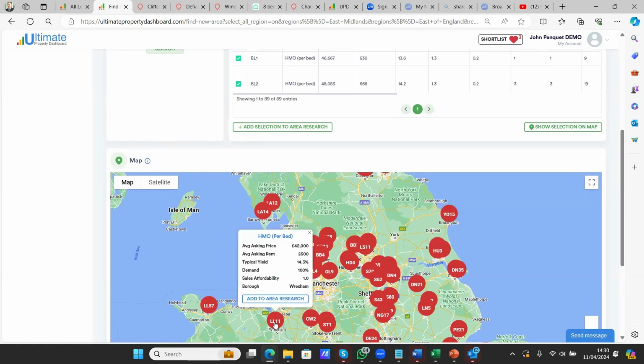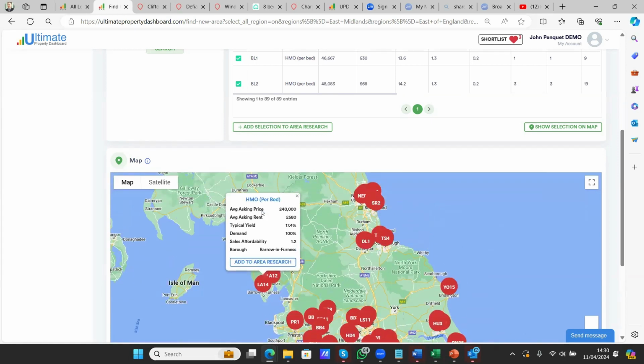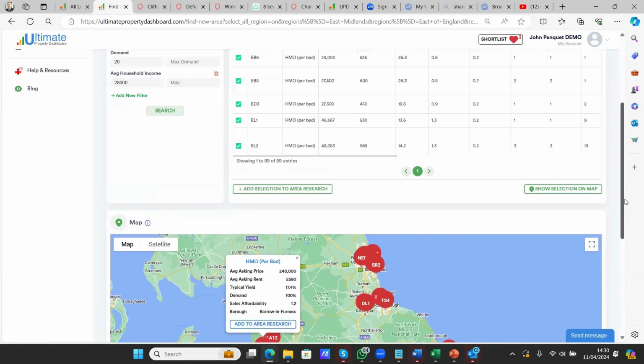I don't know how many people are investing in HMOs in Wrexham. If you're not, there's some opportunity there, perhaps. Up Barrow-in-Furness, don't know if people invest in HMOs as well. There's opportunity there. So you can go all over the UK, really, and look at different locations.